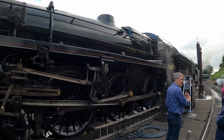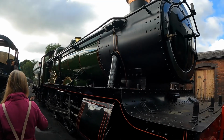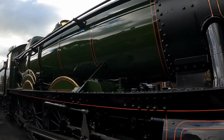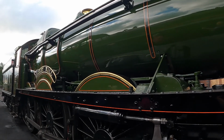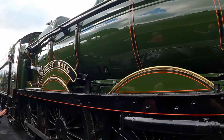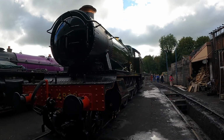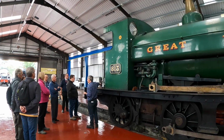Back into the yard for a peek around here to see what it is. It's so good to get this up close to old locos. You can't do this really any other way. It's fantastic. There's Hagley Hall there returning to service after over 30 years of restoration. That was the first day it ran.